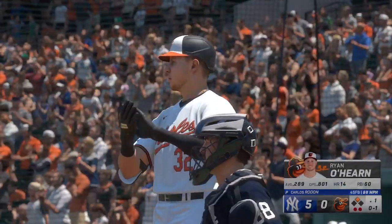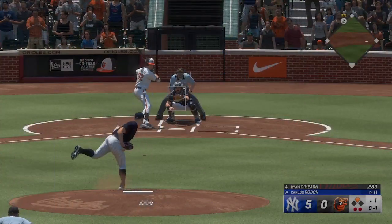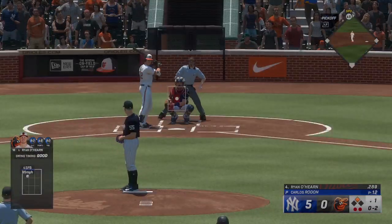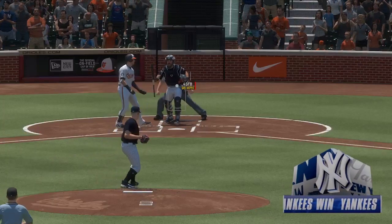Ryan O'Hearn stands in now and watches strike one. Well, here's a chance right here for one of the better hitters on this roster to get him on the board in the first, thanks to the three-hole hitter extending the inning. Good at-bat with two outs. Got it.